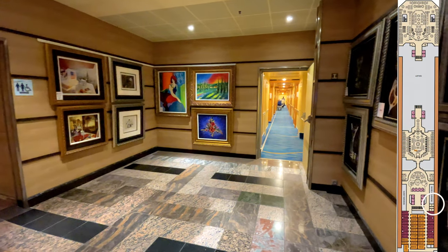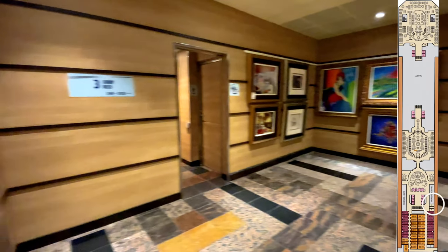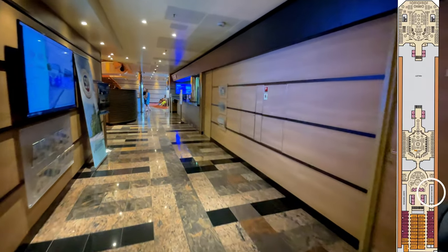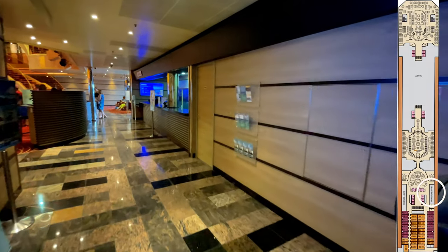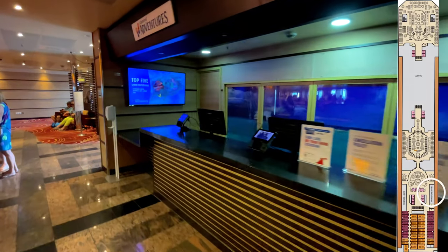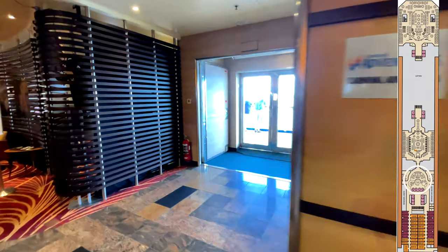Tucked away in the corner here are public restrooms. These are very handy for those using the atrium bar or the main dining room off the atrium. As we head towards the back of the ship, we pass the excursion desk on the right and the atrium area on the left. We'll get a better glimpse at the atrium area when I make my way around to the other side.